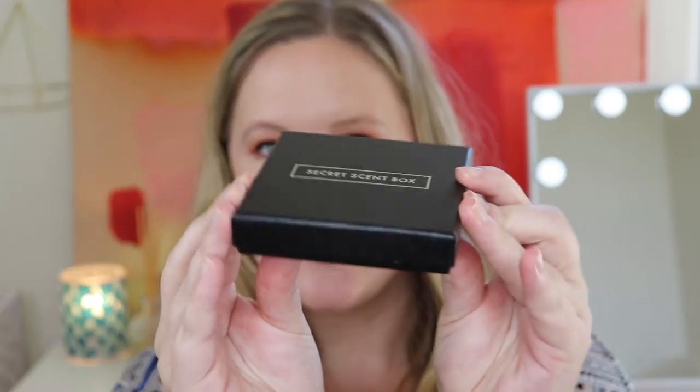Today I'm excited because we're opening up a brand new subscription box, and I think it's the smallest subscription box I've ever opened. Not saying that's a bad thing, but here we've got our little box. It is called the Secret Scent Box, so this is a fragrance subscription. This is what the packaging looks like. It came in an outer box like this. So it's really nice. It can fit right in your mailbox.